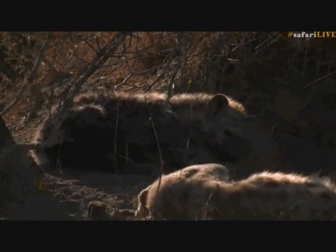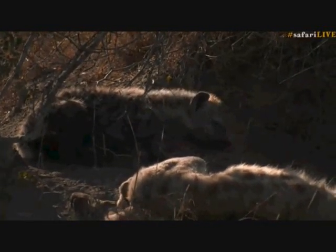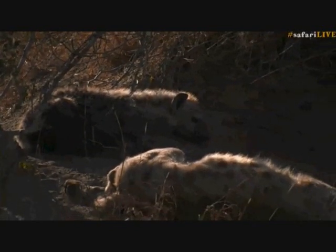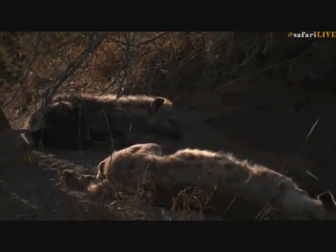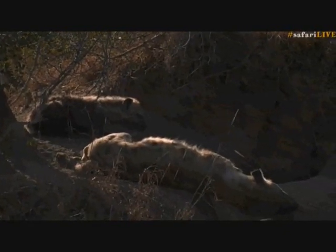You also find that sometimes these hyenas get a little bit jealous. If they're not suckling and they see others suckling, then they want to come and try and get in there. But you'll find Gwen will be very protective of her milk. She won't let Intima suckle from her.